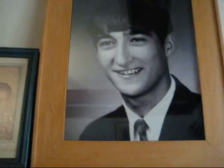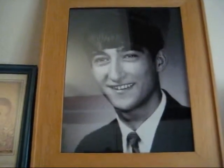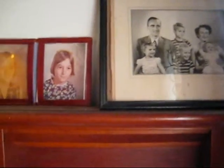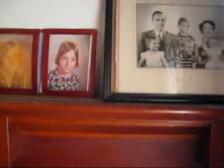Here are some other pictures of our family. This is my brother and I when we were children, my brother Kurt and I. Here is me in high school graduation. Here are Kathleen on the left, then Christine in the center, and Corey on the right. In this one they were quite a bit younger. Here are my mom and dad, and Kathleen and Kurt and Christine, and myself in the background.